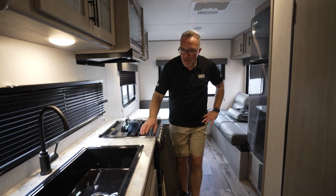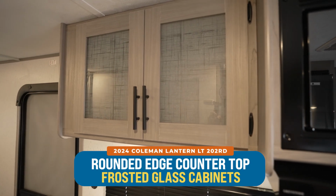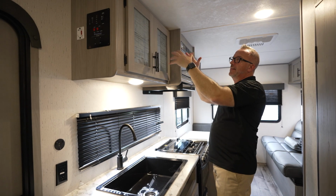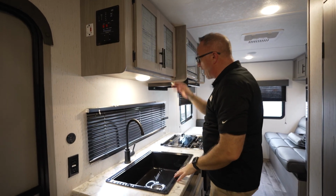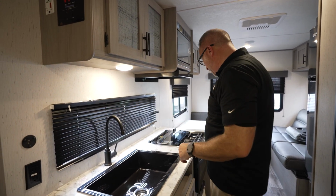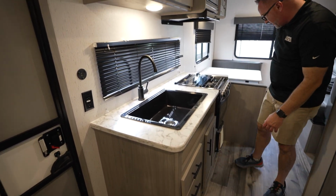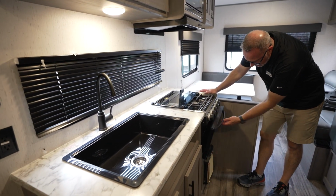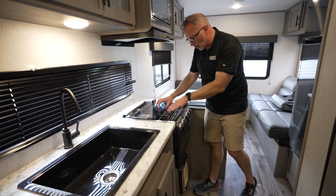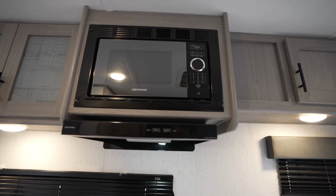Your campsite kitchen features the countertop here with the rounded edges. I also got frosted glass inside my cabinetry. I like how you can also see what's in there, but it's also kind of decorative, and I like that. And the black mats, beautiful, matches the sink and the high-rise faucet. Oversized window on the side with dual USB charging there. Got me some more drawers here, as well as storage under there.